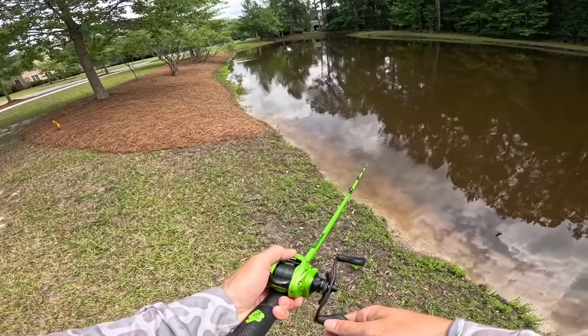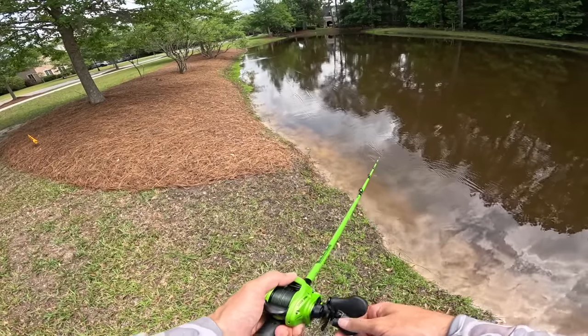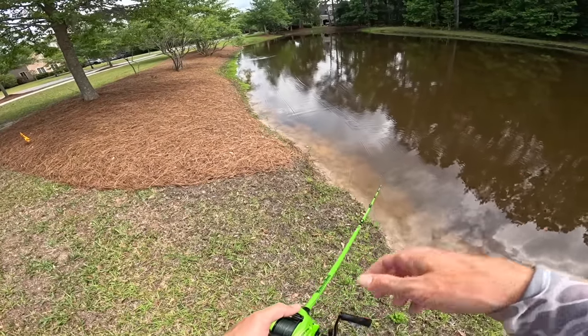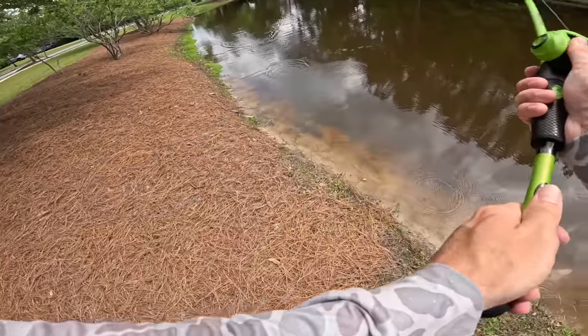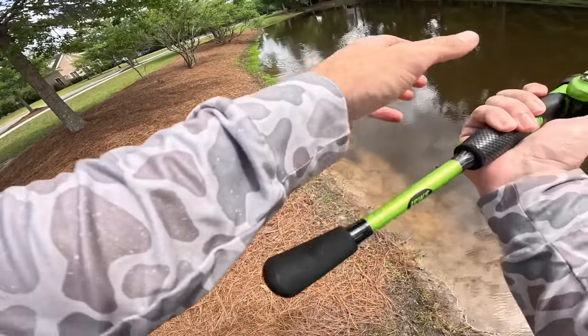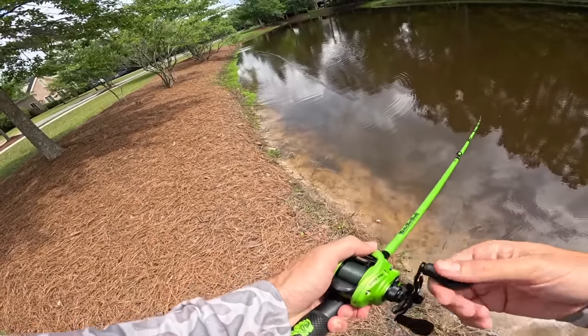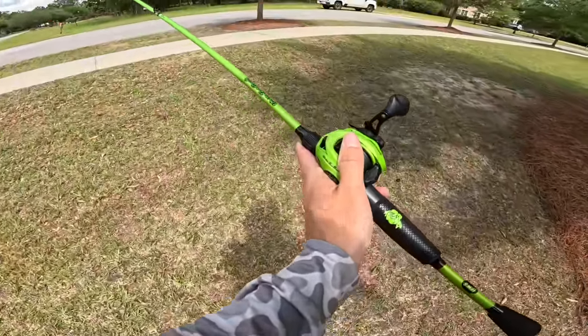Oh, there's a boil to the left right there, guys. Hope these fish are eating topwater good today, guys, because if they're not, we're in trouble, man. Last time we came out with topwater, it was just unreal. Could just be this pond too. Oh my gosh, I gotta lock in, guys. My casting is not on point right now. All right, we're gonna walk in this corner, throw a few casts, and then we're out of here.